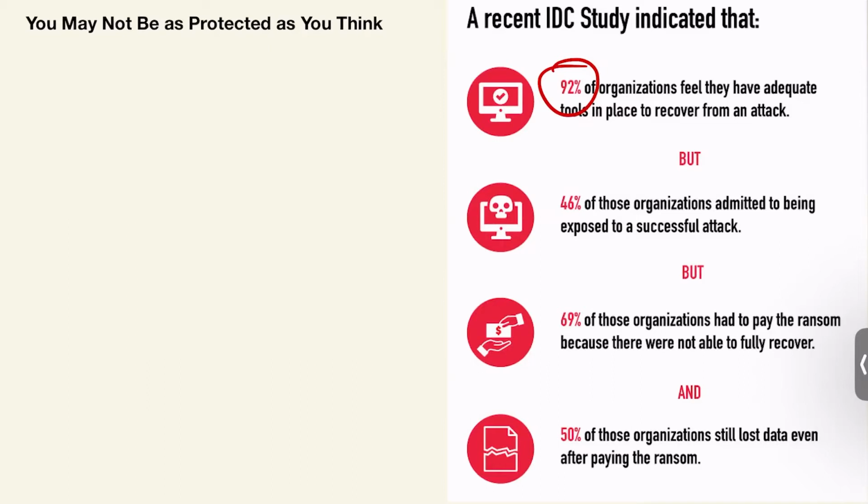As an example, 46% of organizations in this same survey, which covered 500 large to enterprise data centers, admitted to being exposed to a successful attack, meaning that they had data encrypted and compromised. What gets worse and a little more frightening is down here.